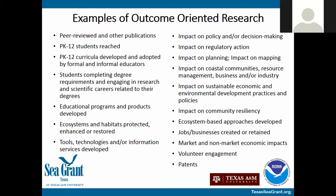Absolutely. We encourage collaborations, and many institutions have, I know Texas A&M has a Texas Water Resources Institute, and other agencies maybe, or departments or groups within a university. We all encourage collaborations. It might include multiple projects. Again, it would have to be related to the focus area on your proposal.